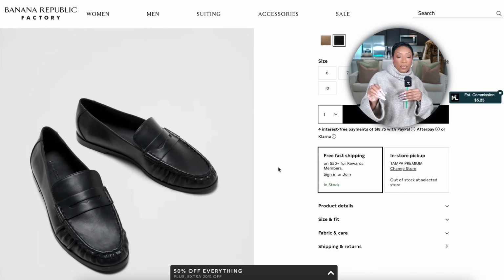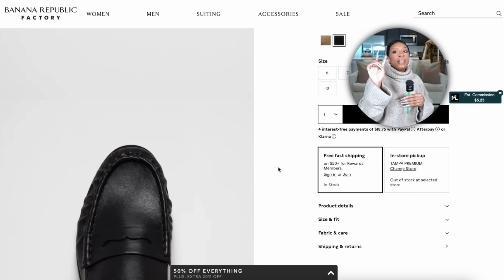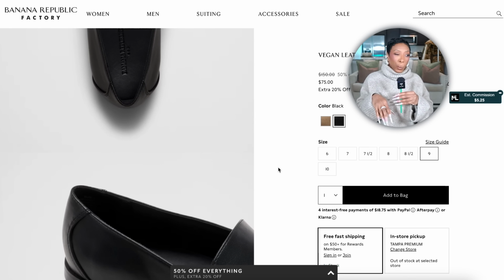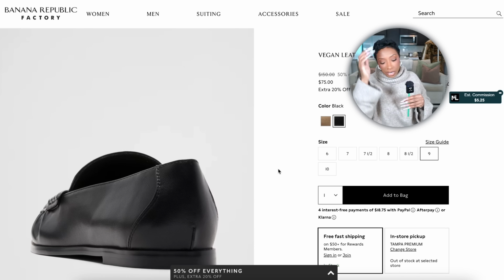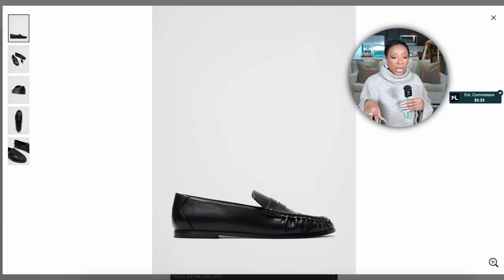Okay, I found us some Kermit the Frog loafers. If you don't know, these loafers to me look like Kermit the Frog's face when he does that little face he does when he's embarrassed or whatever. At any rate, they're super popular now. The people love them. Everybody's trying to dupe the YSL loafers.